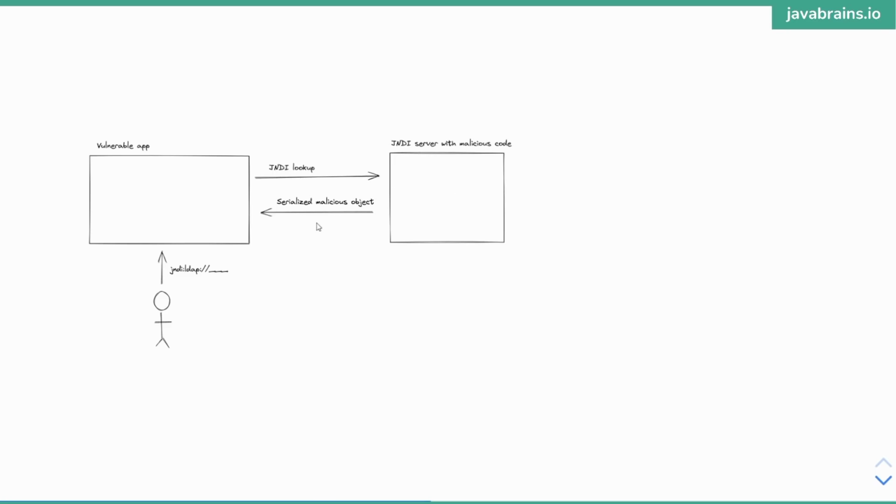What you put in that object, who knows? It's going to take this, and now you have an object in this JVM which this application really didn't put in there. You put it in there. You have the ability to put a Java object into somebody else's JVM. That sounds crazy, but that's exactly what this vulnerability is.